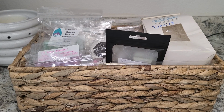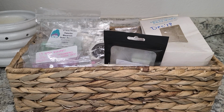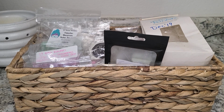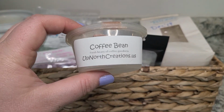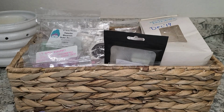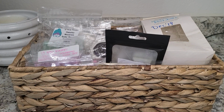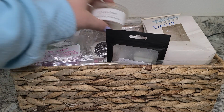Let's pull this one, and this one. Okay. We have up north in Coffee Bean, which is fresh beans and coffee goodness. This is not my favorite coffee scent. It's pretty good, but it smells like there's a lot of sugar or cream in there or something.